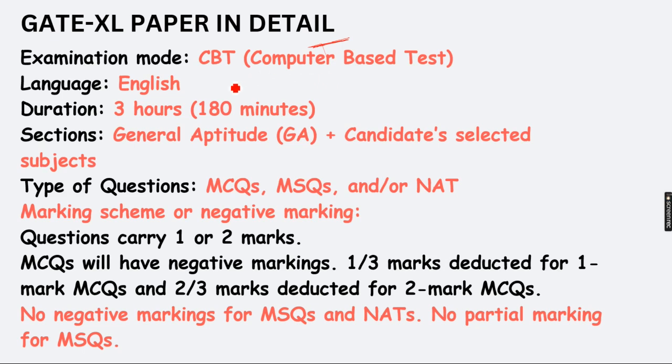So the examination mode is going to be CBT, that is computer based test. Candidates are requested to take a mock test, also available on the GATE 2024 official website, to get a hang of how the test is going to be conducted. The language of the questions will be English. The exam is going to be conducted for 3 hours, that is 180 minutes, and the sections will include general aptitude, which is also called GA, plus the candidate's selected subjects.